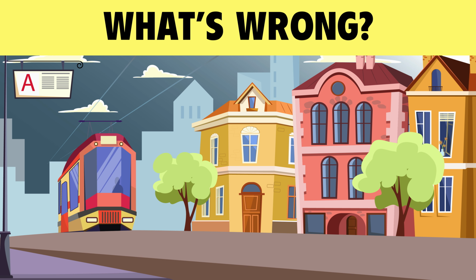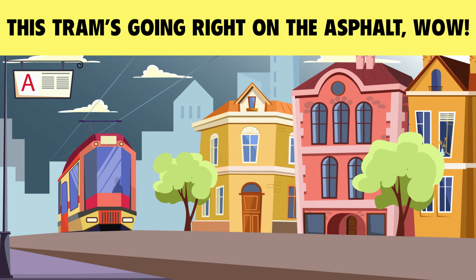What's wrong? This tram's going right on the asphalt! Wow!